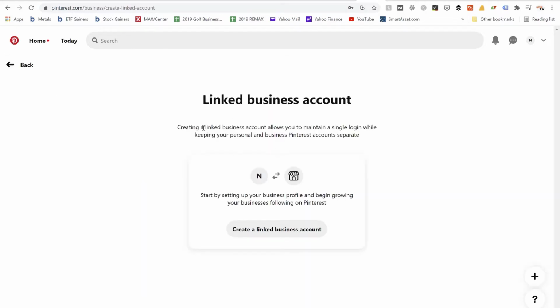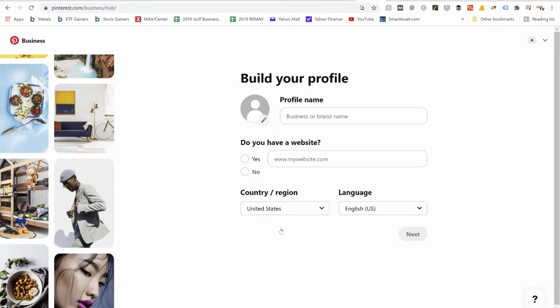Linked business account. Creating a linked business account allows you to maintain a single login while keeping your personal and business Pinterest accounts separate. Start by setting up your business profile and begin growing your business following on Pinterest. So let's go ahead and click on create a linked business account. All right, so it's going to ask us to build our profile. Let's give our profile a name. I'm just going to do this one as Nick Foy Homes. I don't want to do Realtor Nick Foy. Instead, I'll just use Nick Foy Homes.